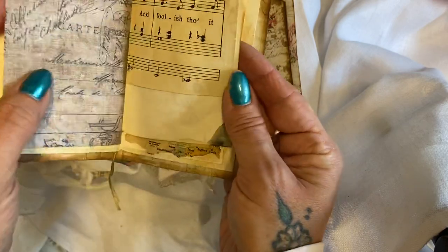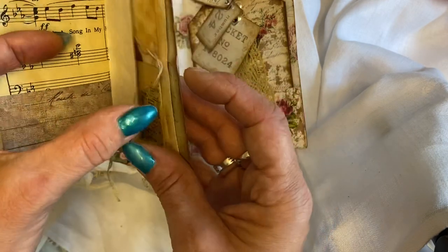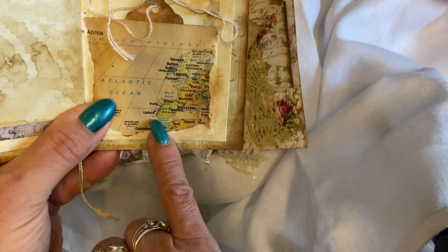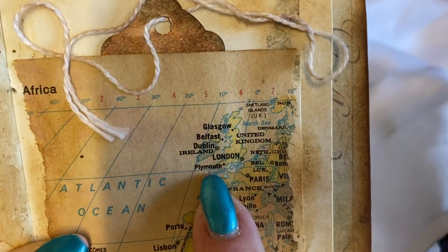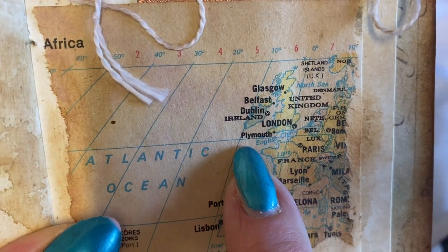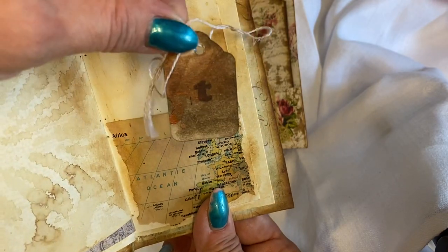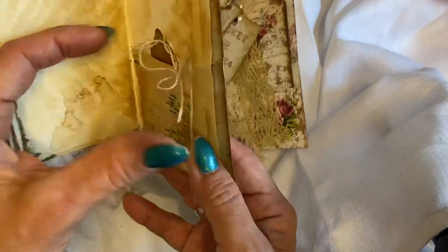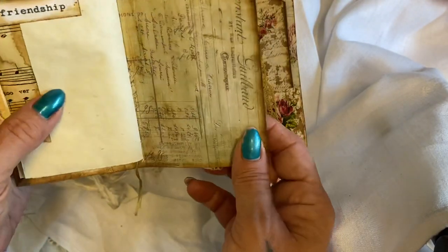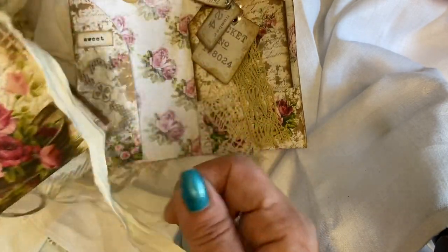Wow. And foolish though it is, with a song in my heart, that must say. And she's got, look, the Atlantic Ocean here. Look, there's England. And I live, see where Plymouth is? I live right further down at the point, right at the tip of the UK. Oh, she's done a tea there for Tina. Bless you. Oh, wow. Friendship, absolutely. Oh, I love this. It's absolutely beautiful. Thank you so much.